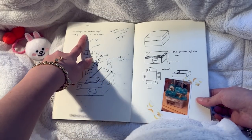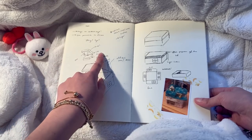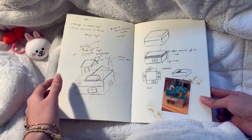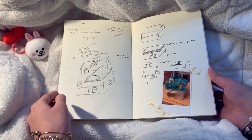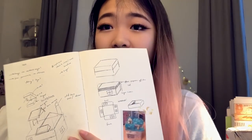It says change into children's toys from permanent to delicate felting toys, birds. It says implement chain and clasps, which I did not end up doing, but was a thought. And then here's a finished picture. And that's all there is for that. It's pretty much just me trying to figure out the logistics of it. And that's about it. Moving on to the second piece.